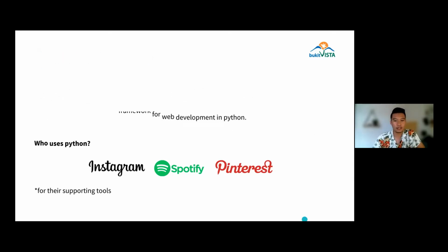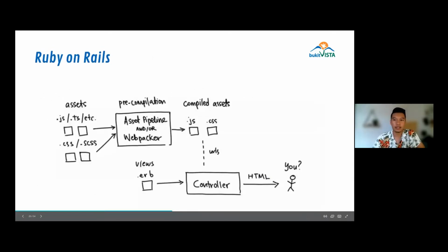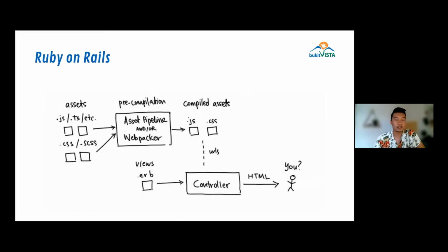There's also another one, I think. Let me see. Okay, so this is the difference basically for Ruby on Rails. It's a little bit different approach of developing web apps. So basically, developing the front end on Rails is more like setting up Rails to generate CSS and JavaScript for the user, as opposed to actually writing it, right?